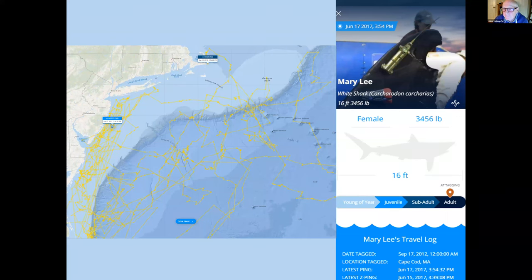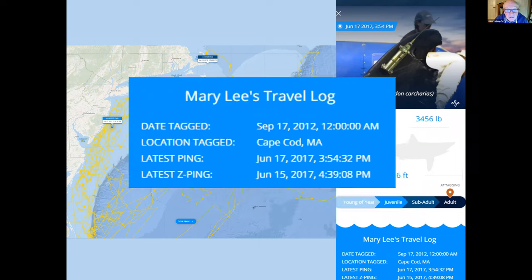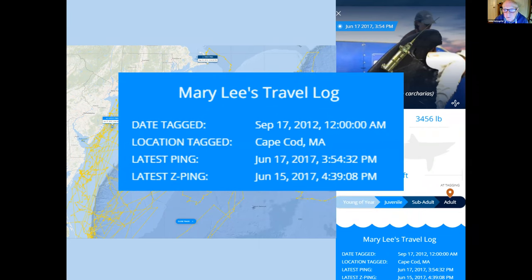This is another one. Just a female, much bigger female, 16 feet in size. And you can get, again, the yellow lines are where it spends its time. And you can see a lot of it was along the Jersey, Maryland shore. It came by Long Island a little bit, but it spent a lot of time in the open pelagic ocean at the same time. If we look at the data, this one was tagged in 2012.